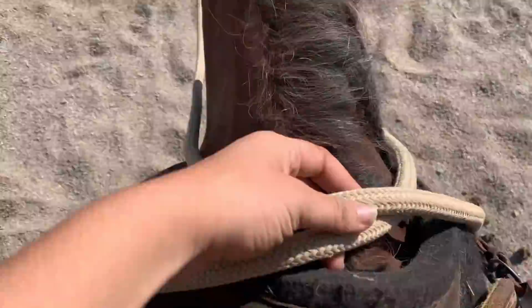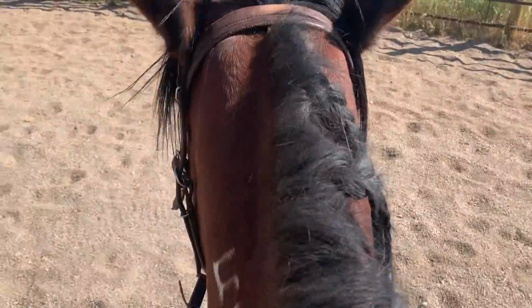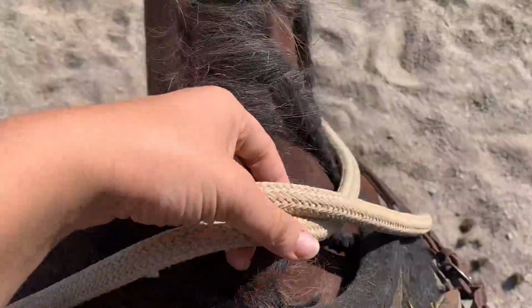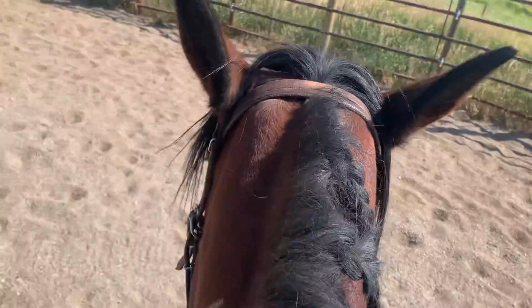So we're riding around out here on a loose rein. You can see we're still working on that forward, but it's gotten so much better. She's never seen cows before, at least with me. She might have seen them in the wild, but we're riding with some cows right over there. And we're pretty much done with our ride.